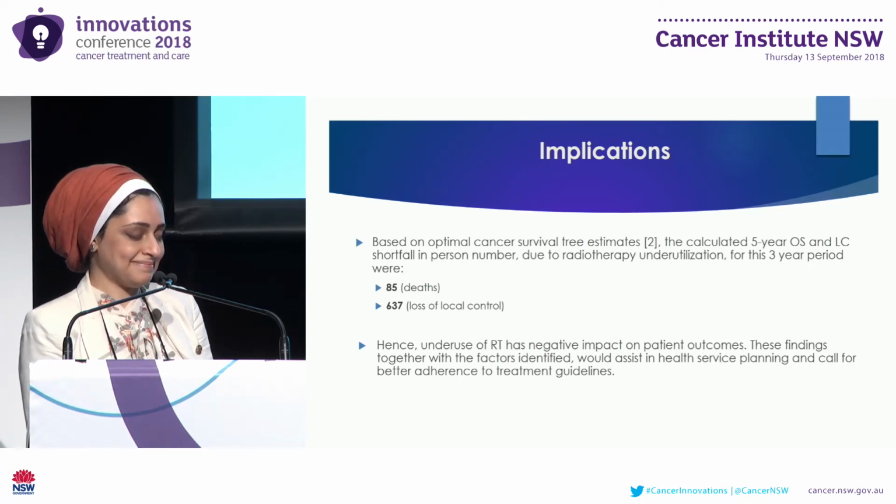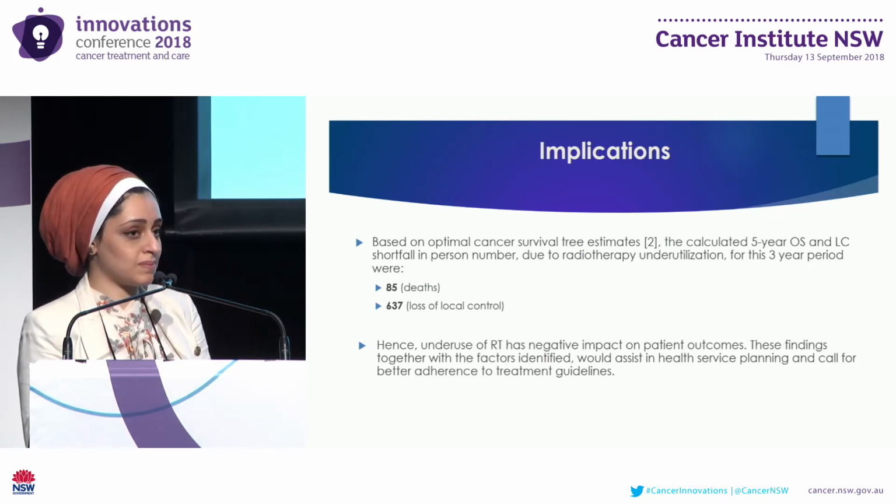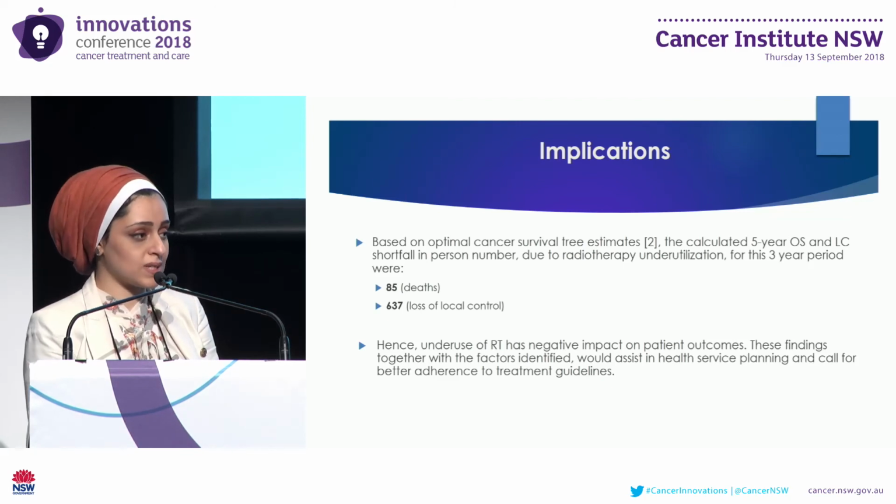Yeah, I guess the question is how we get them there, isn't it? How we get them to adhere. Multidisciplinary input and patient referral patterns have to be looked at as well. Make sure that GPs refer to multidisciplinary teams, and referrals from the surgeons as well.